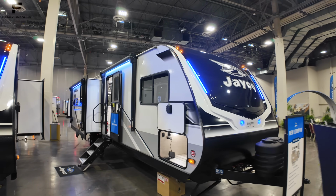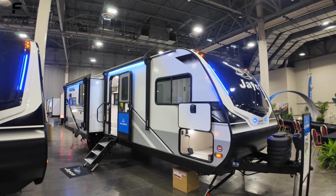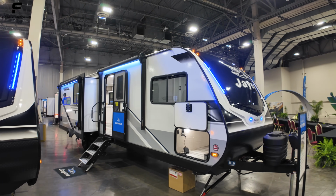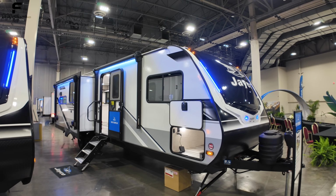You want a king bed, you can get it. You want a queen bed, you can get it. You want a mega sofa, you can get it. And that's gonna be across the board for a lot of different Jay Feather floor plan layouts, as you will see in some of my other videos as well.